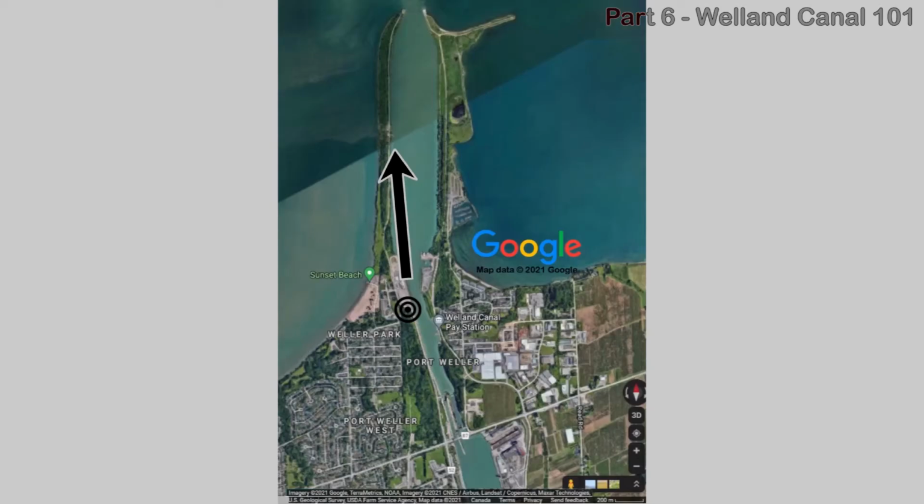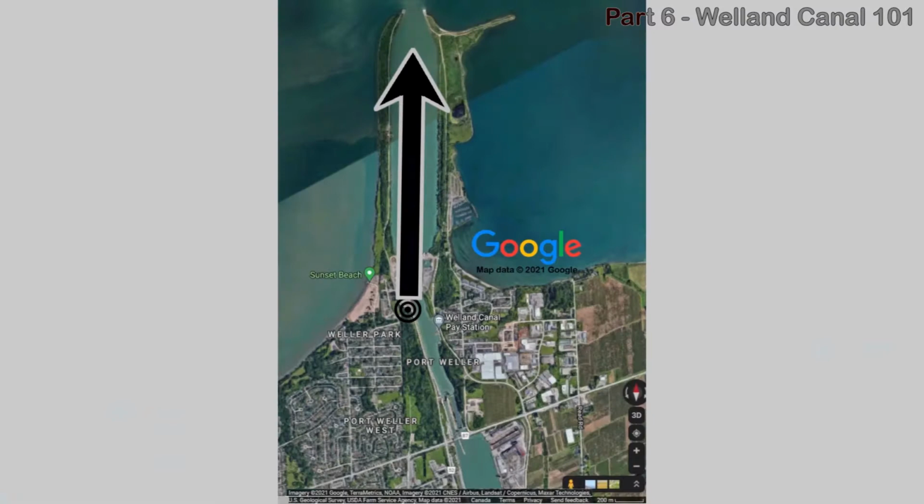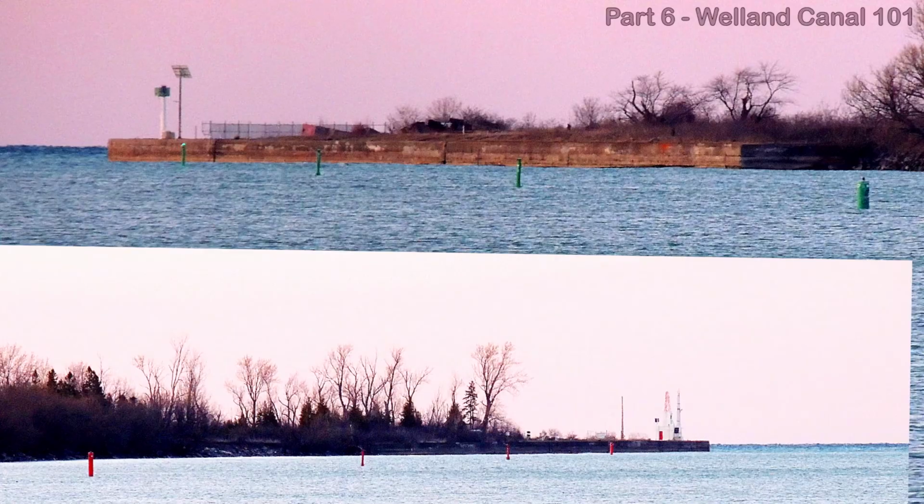Half a mile past the harbor facility along the west shore, you may spot one or two red and white ships at a little dock. This is the Coast Guard's search and rescue station. At the north tip of the harbor, you can see the harbor entrance with a lighthouse on the west point. Within the harbor, you may pick out 4 red buoys on the west side and 4 green buoys on the east, denoting the ship channel.